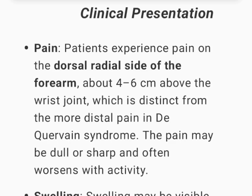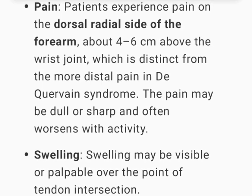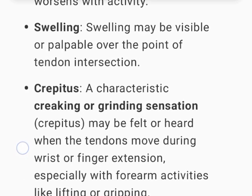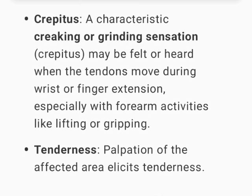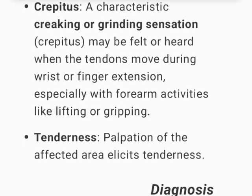Clinical presentation. Pain. Patients experience pain on the dorsal radial side of the forearm, about 4 to 6 centimeters above the wrist joint, which is distinct from the more distal pain in de Quervain syndrome. The pain may be dull or sharp and often worsens with activity. Swelling. Swelling may be visible or palpable over the point of tendon intersection. Crepitus. A characteristic creaking or grinding sensation. Crepitus may be felt or heard when the tendons move during wrist or finger extension, especially with forearm activities like lifting or gripping. Tenderness. Palpation of the affected area elicits tenderness.